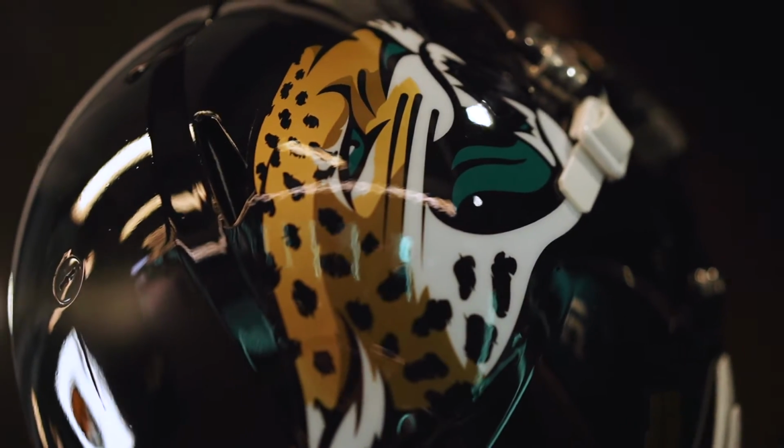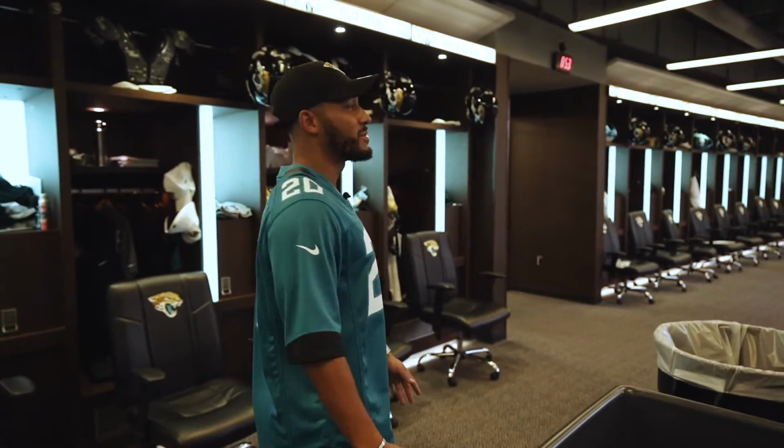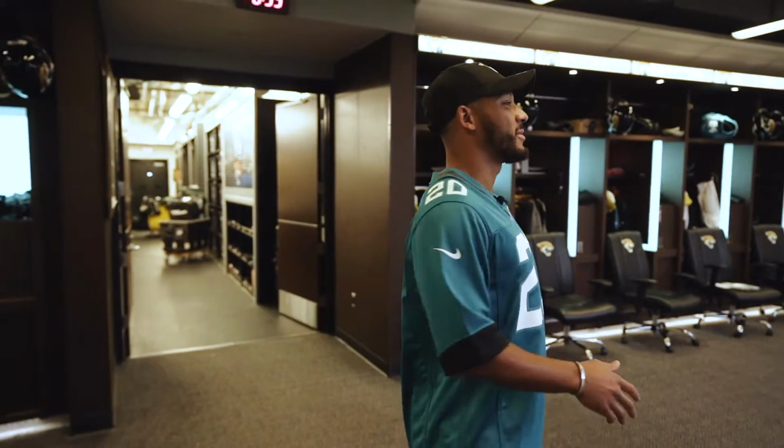I can't imagine what it would be like when it was fall. This is like the calm before the storm. Think about this when you might be losing the game at half time. You've got defensive coaches, offensive coaches, everyone's screaming. People are hyping each other up, there's music playing. I cannot imagine what it would be like when everyone's in here.